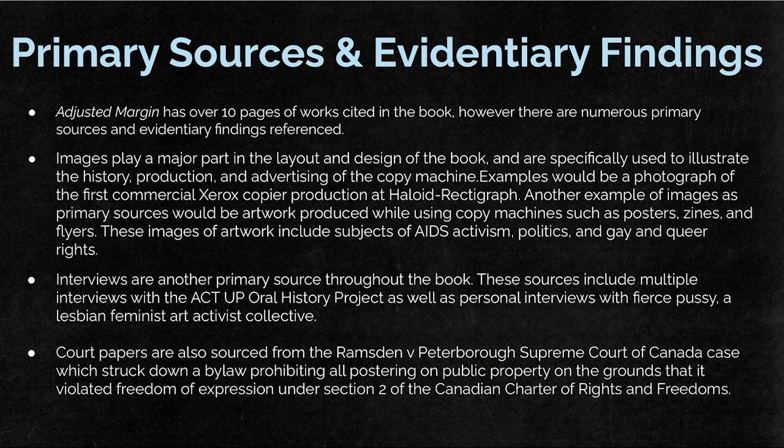Primary sources. Adjusted Margin has over 10 pages of works cited in the book. However, there are numerous primary sources referenced. Images play a major part in the layout and design of the book and are specifically used to illustrate the history, production, and advertising of copy machines. Examples of this would be a photograph of the first commercial Xerox copier production at Haloid Rectograph. Another example of images as primary sources would be artwork produced while using copy machines such as posters, zines, and flyers. These images of artwork include subjects of AIDS activism, politics, and gay and queer rights.